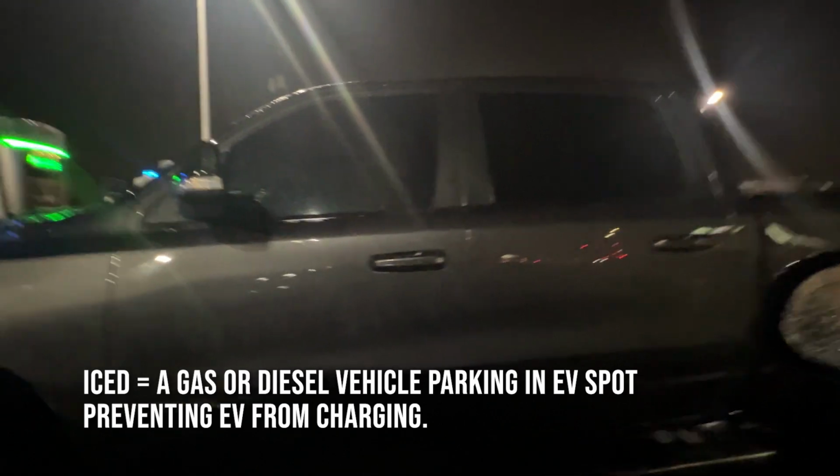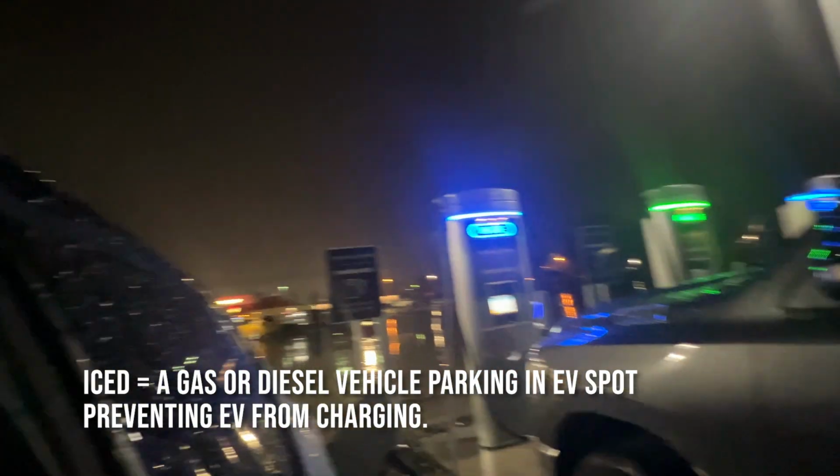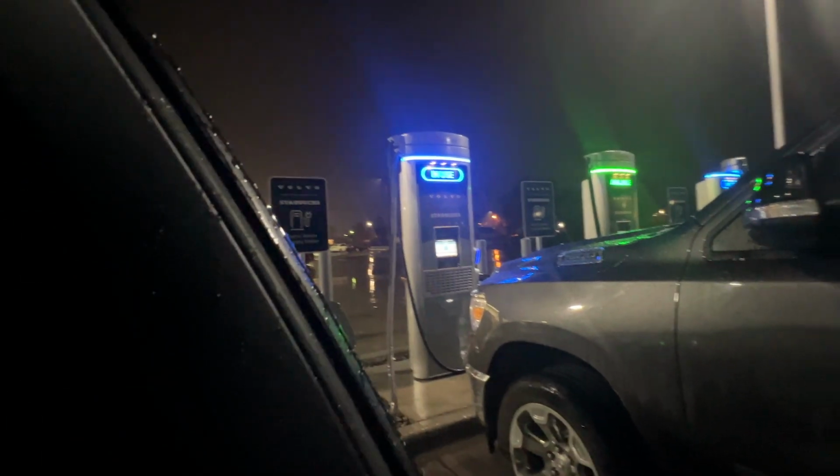And I would like to point out this right here. Let's put my window down. This right here is also an electric charging spot, and that is not an electric vehicle. We just got iced almost. I mean, we could have been iced. Thankfully, there are 4 chargers here. So we did not get iced. And we are actually using the one that he is parked in front of, because we parked next to him. But yeah, and thankfully, by the way, the cord reaches. But yeah, we could have been iced. Douchebag.